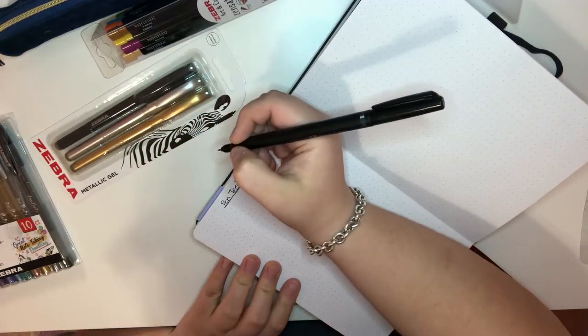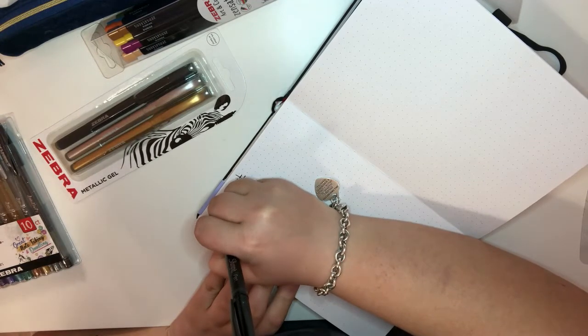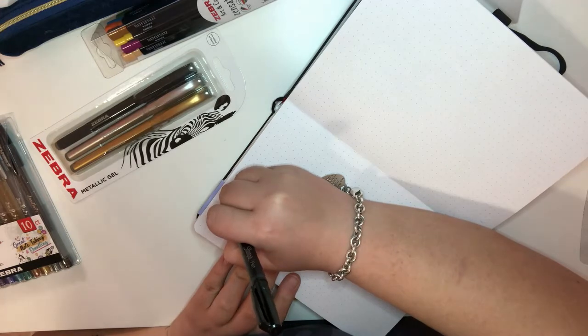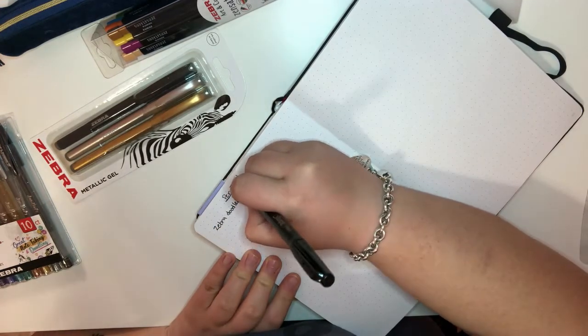So first I'm going to do the Zebra Doodlers, and their glitter.